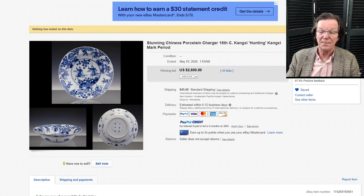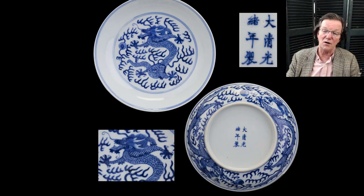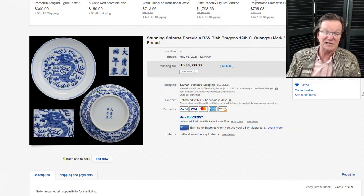All right. And then over to this was the Guangxu dragon dish. Nice one, looked authentic, no problem with it. It's a fairly common type. It's not an extremely rare type of dish. It's imperial porcelain done like this was sort of for general use, but still very, very nice. And it did great. It brought $6,600, market period piece.